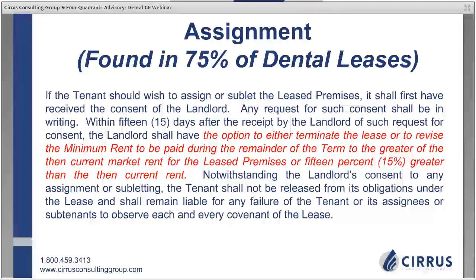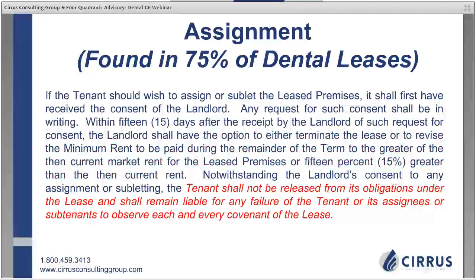of the lease premises by 15% greater than the current market rent. Certainly not ideal, particularly when the practice is getting appraised. Because the lease agreement factors into that appraisal, having a 15% increase on rent simply when we're transferring the lease agreement will have an impact on our bottom line and will factor in to our ability to sell to an ideal candidate.